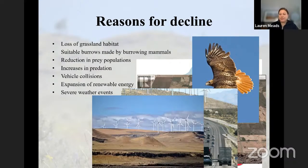Renewable energy is great, of course, but it does create conflict with birds. And we have had a few burrowing owls die due to some windmills. So we're also concerned with those big solar farms, like how is that changing things, and where are they going to be putting those? Are they going to be putting them in grasslands again? And how is that changing that? So somehow we need to figure out how to work with the renewable energy with the burrowing owls and with grasslands.